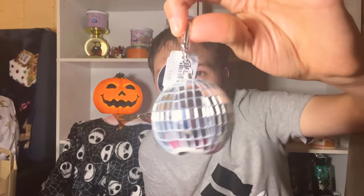So that is awesome. It plays 70s music, disco theme music. That is super, super cool. So yes, I picked this up with the reward. Super happy to add that to the collection.